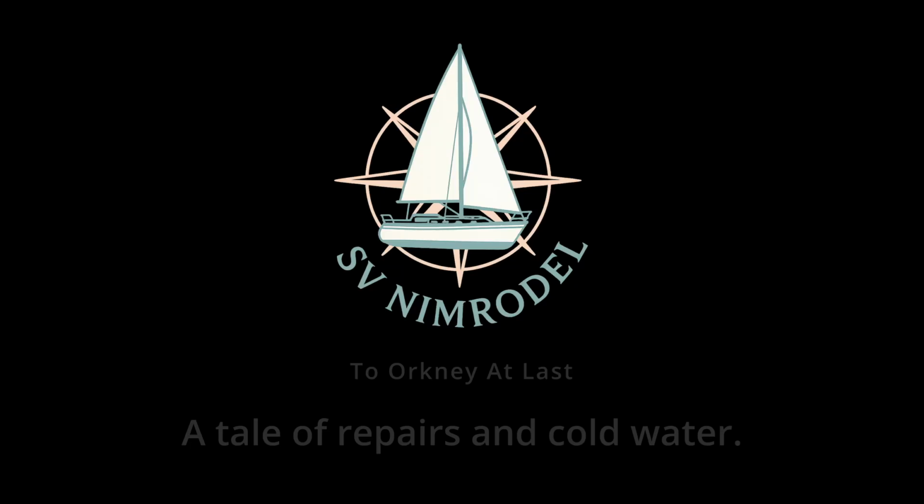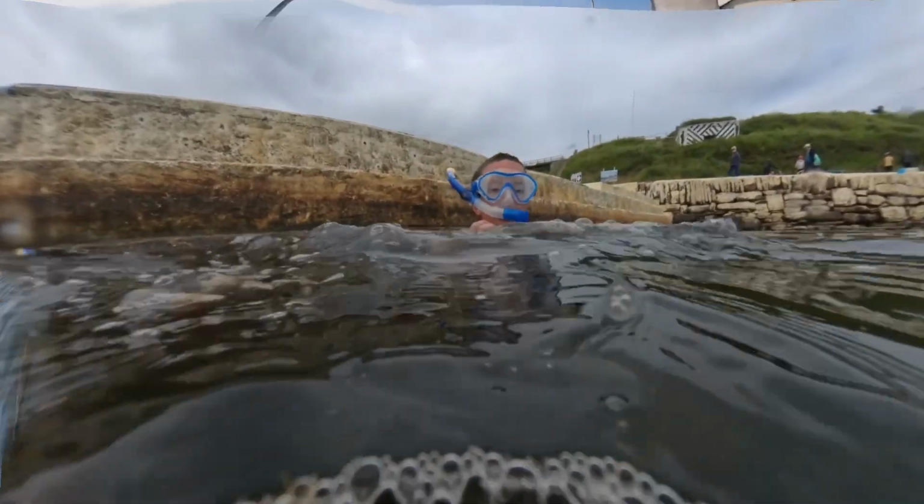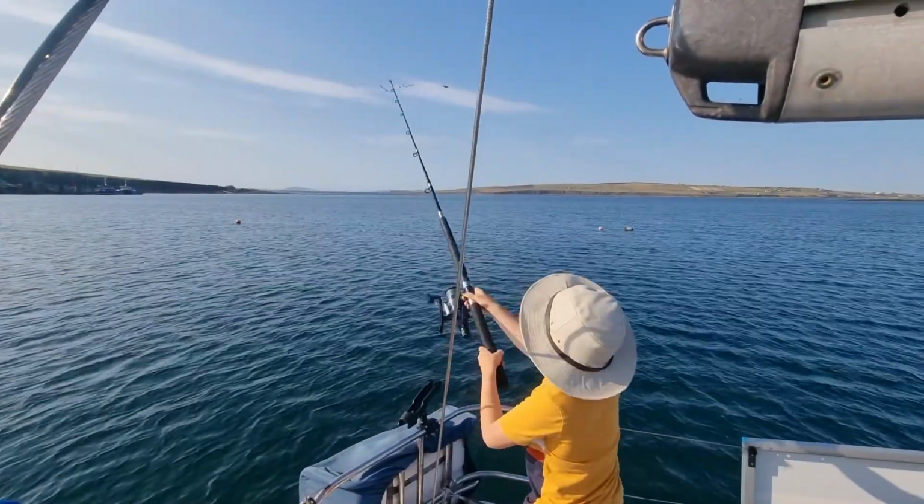Coming up this time, I take a hacksaw to Nimrodel. We have a cold dip in Wick, and we finally reach Orkney.